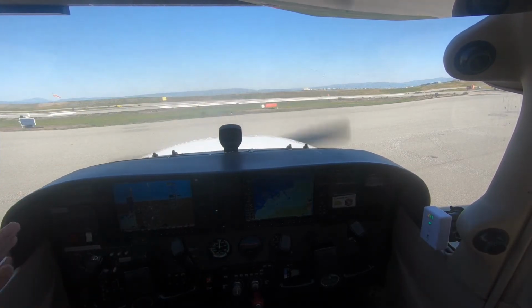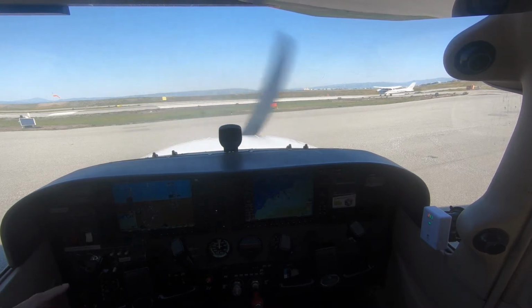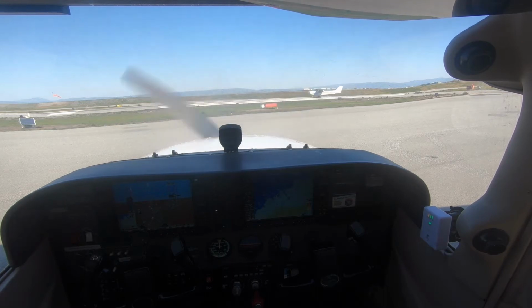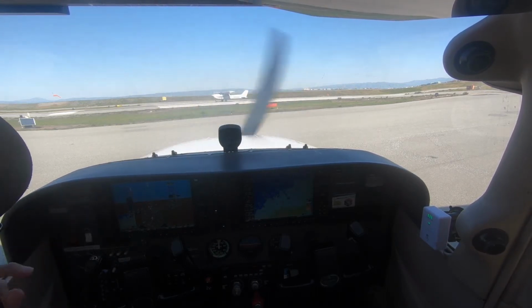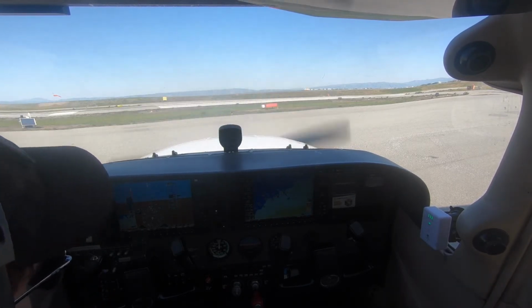If we experience power loss while on the runway before we take off, we stay on the runway. If we experience power loss immediately after that, before I call out of runway, we land back. If we experience power loss after we're out of runway before a safe altitude, we land straight somewhere. And otherwise, after safe altitude, we turn right and land back.